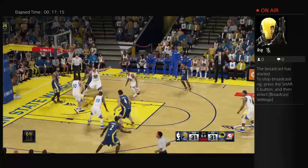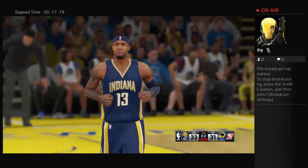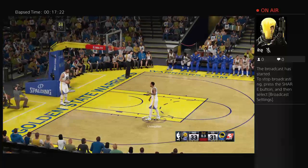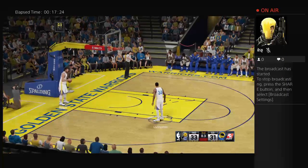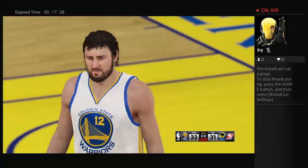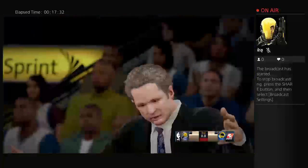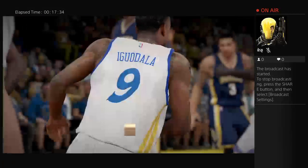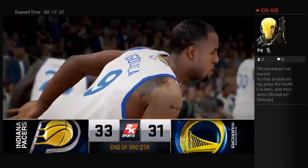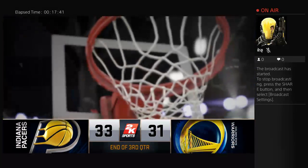1 second left, and it's good on the layup. George has got 4 points now in the quarter. It's still anybody's game as we've reached the end of 3. Indiana out in front, leading by just 2. It's the NBA on 2K Sports from Oracle Arena in Oakland, California.